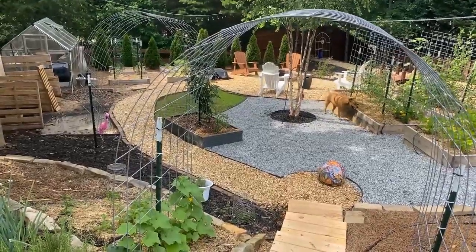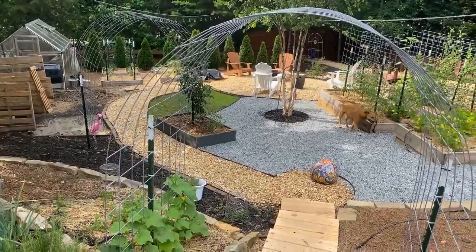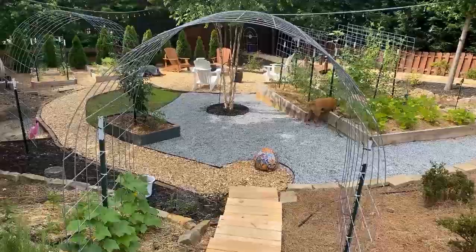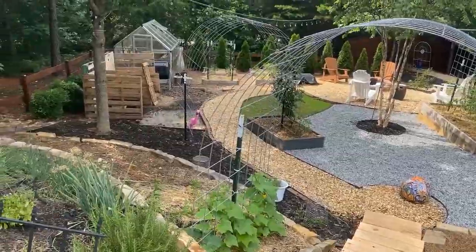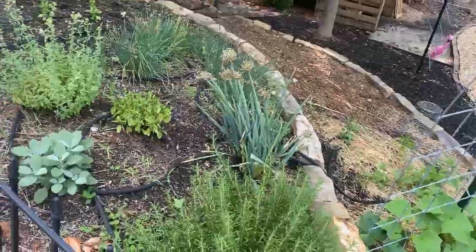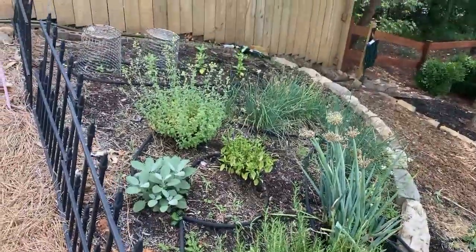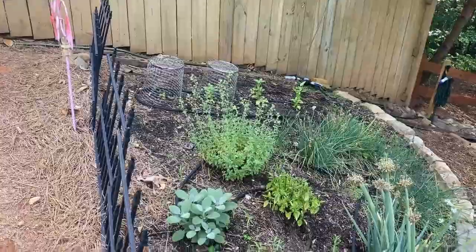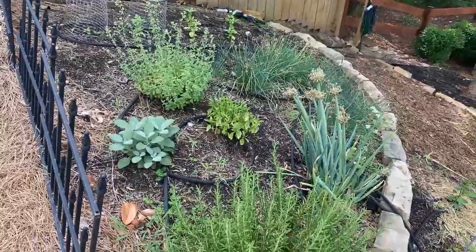Okay, so let's start as we usually start. We're at the top here. You see Bentley down there. He likes to help weed. We're going to stop over here at the herb garden. Let's see what's going on over here. Not so much herb garden, but you see everything is doing very well. You look over there, we've got the basil. That needs to be trimmed back a little bit, I would say.